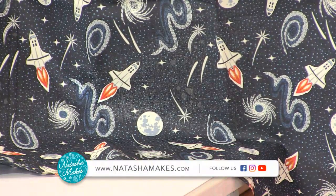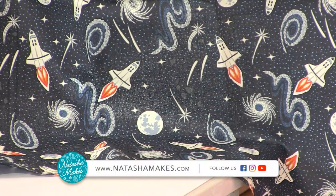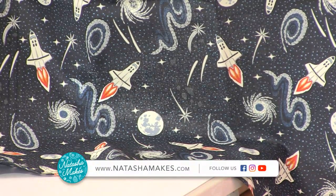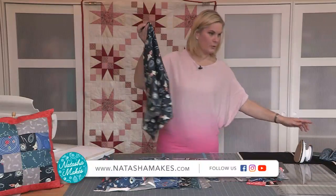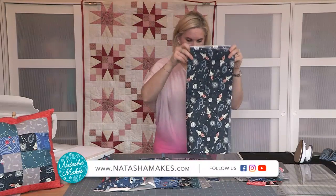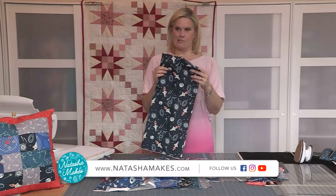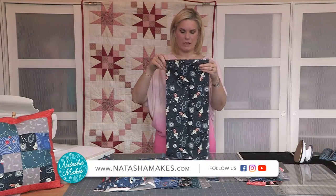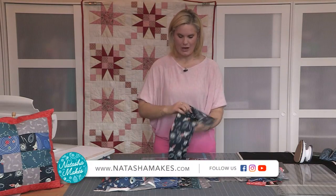And so you get your shooting stars and your rockets in there, which we absolutely love. So that is your Lewis and Irene fat quarter range, and it's from the new collection called Light Years. And this only came out, what day did it arrive? Less than a week ago. I took delivery of this less than a week ago, which is super exciting.